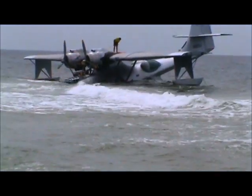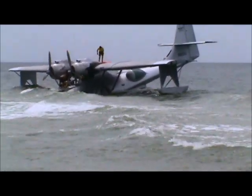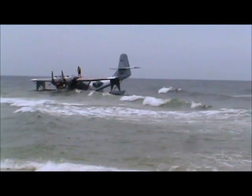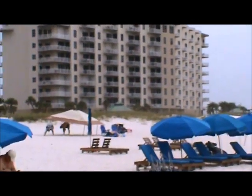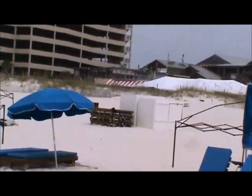What we've got here is a sunk World War II era PBY Catalina. We're on Perdido Key. Let me give you a little bit of orientation here. This here is Spanish Key condo there. And right here where you see the tents, that's the Flora Bama lounge. So we're right behind the Flora Bama lounge.